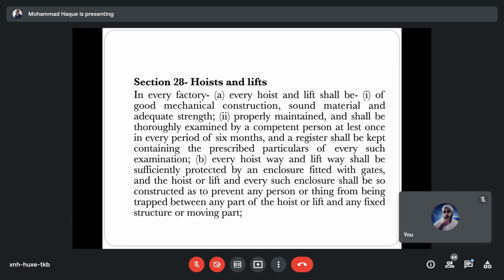We further find that under section 28, we talk about hoists and lifts. Lifts, we all know. Hoists, some of you may wonder what they are. Basically, if you look at the large buildings that are being constructed, beside these buildings, hoists are installed so that material or workers could be taken up to larger heights, because lifts are only fitted in buildings which have already been constructed. So in every factory, every hoist and lift shall be of good mechanical construction, sound material and adequate strength, properly maintained, and shall be thoroughly examined by a competent person at least once every period of 6 months.